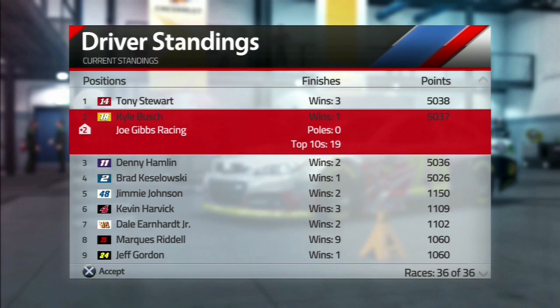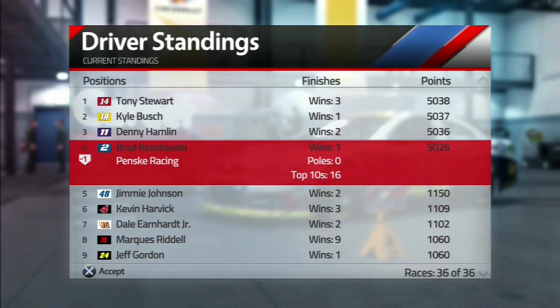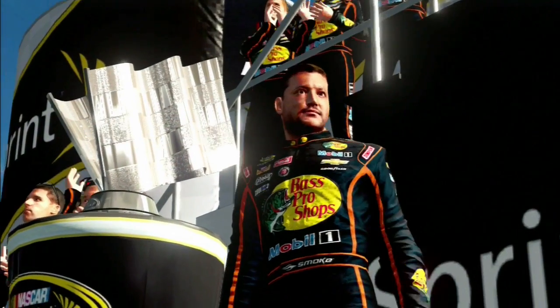Not the greatest way to end. I would have liked to have seen it a little bit closer, a little bit more at the front, the battle there for the chase, kind of like it was in real life when you had Harvick and Newman battling right up until the finish. Speaking of Kevin Harvick, he also had 3 wins, comes in 6th place, and there we are, 8th place, tied on points with Jeff Gordon, 9 wins, just showing exactly kind of how this new chase format can be quite unlucky for some people. It doesn't really reward drivers with wins like they suggested.